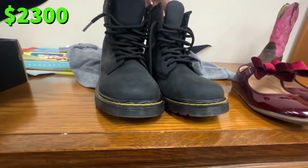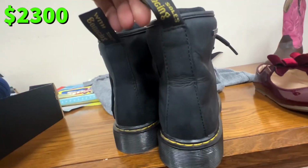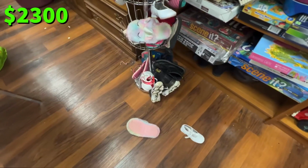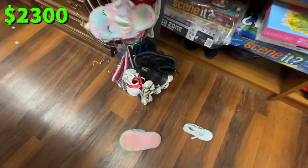And then after that, I found a couple pairs of Doc Martens. These are actually in pristine condition. Take a look at how nice these are. These were only $6.